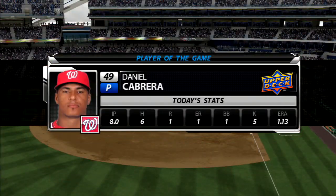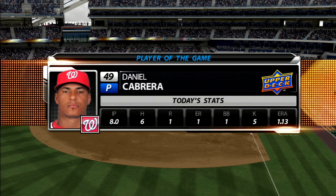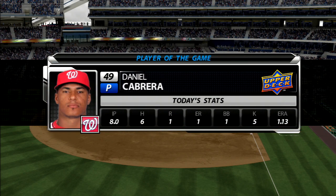Well, you always hope to get a good outing from your starting pitcher, but this man went above and beyond the call of duty here in this one. He's our upper deck player of the game. Well, Matt, he turned it over to the bullpen in the ninth, but still 8 strong innings for him, and he was hitting his spots throughout.